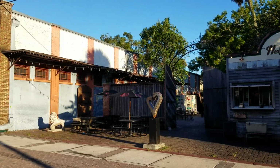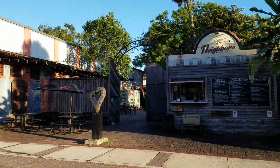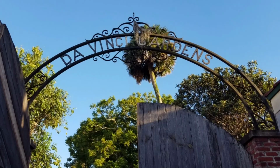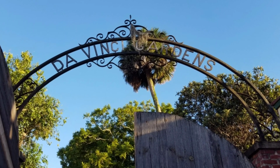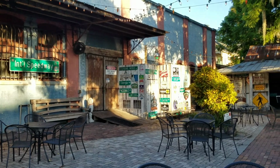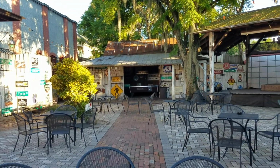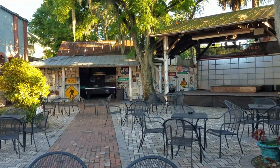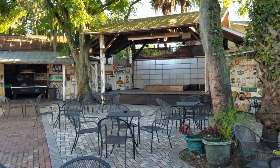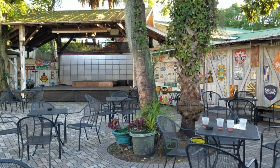Well, that's going to do it from this one. I decided since I'm in DeLand to stop by Da Vinci Gardens, where I've seen a handful of sweet reggae shows and gotten some pretty good chow. Here's a little look of the layout, and the main stage is over there in the corner. It's small, it's intimate, and it's pretty cool. If you're ever in DeLand, check them out. Here's a sweet classic car.